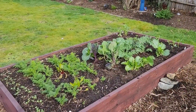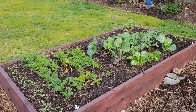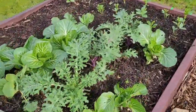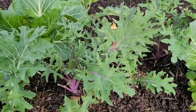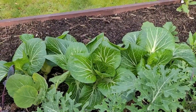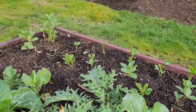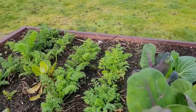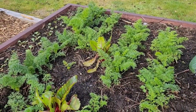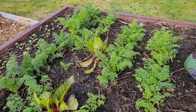I'd say in terms of the raised garden beds, this is probably the most impressive looking one. We haven't eaten tons out of here, but we have some magical kale. Right here, this is the red Russian. Utterly delicious. Some pak choi that I think we're going to eat this week. And Jason is growing his broad beans over here. We also have some carrots. I took out some baby carrots last week, so definitely probably the best looking bed, which is good because it's closest to the house.